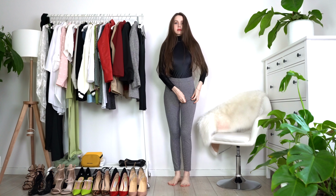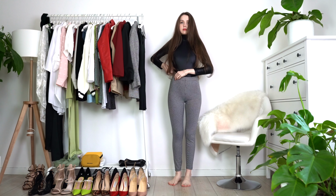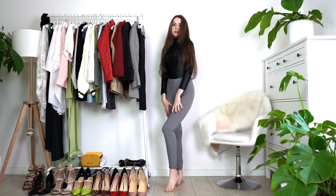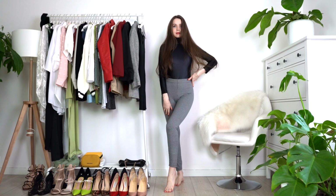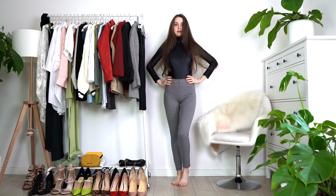Of course we shall. My next pick is this shiny black turtleneck sweater. Oh wait, it's a bodysuit. Oh my gosh, shame on me. I decided to pair it with a pair of checkered leggings. At first, I was not so sure how I felt about this combination. But then, I decided to add some accessories.